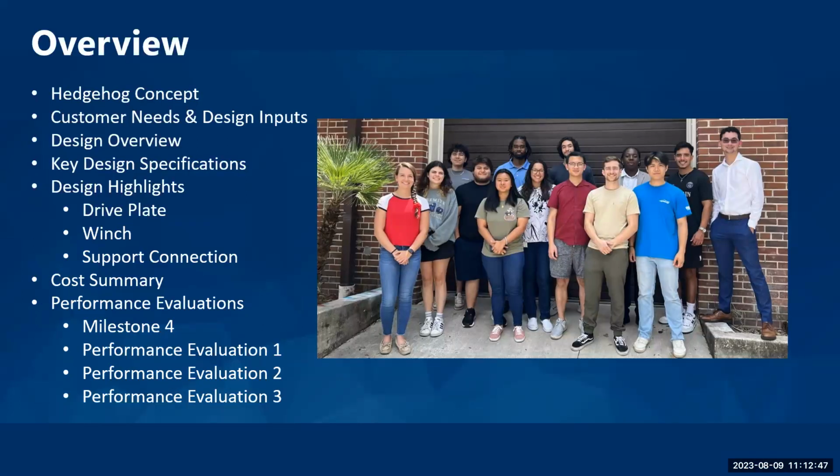Our semester was from the middle of May up until this point. We're going to go through our hedgehog concept for you, the customer need that we received, and how we put those into our design, through our design overview and key design specifications. We'll give you a few of the design highlights, what we feel is really important about our design, and provide you a cost summary so you can see the cost of the system. Then we'll also go through the performance evaluations that we conducted throughout this semester to test our deployment system and make sure it works to fit your needs.